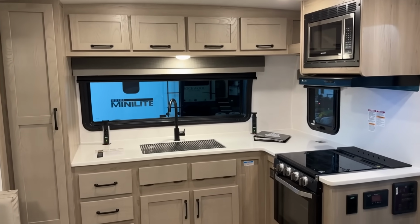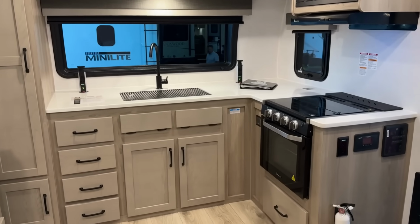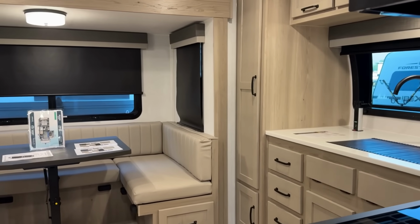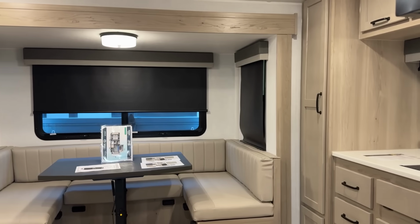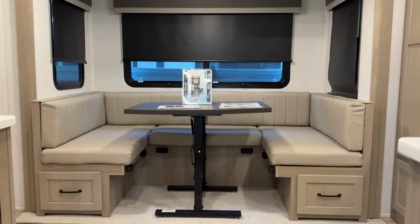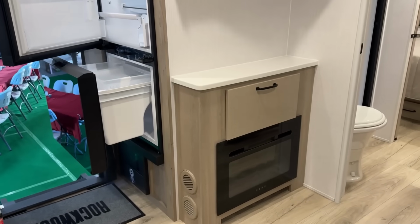They have eliminated the secondary color options on like the Mini Lite series this year. So basically the lighter interior, lighter exterior, that is just the standard way to go. You do have a choice of going with a hide-a-bed or a theater seat in that slide if you don't want just a dinette for seating, by the way.